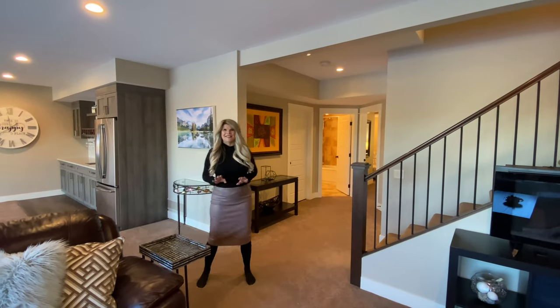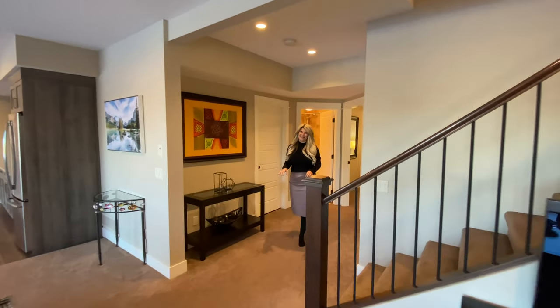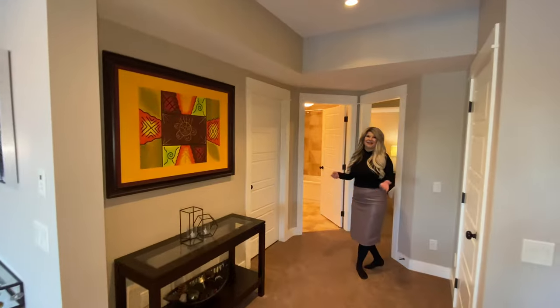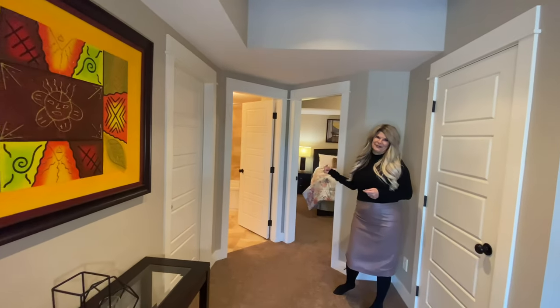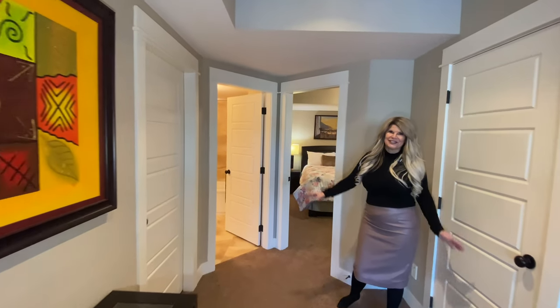About this basement is the flooring is in-floor heating, so you won't get cold down here, and neither will your guests. We have a fourth oversized bedroom and a full four-piece bathroom, plus lots of extra storage.